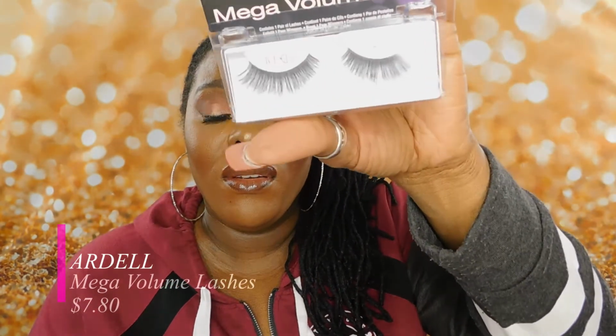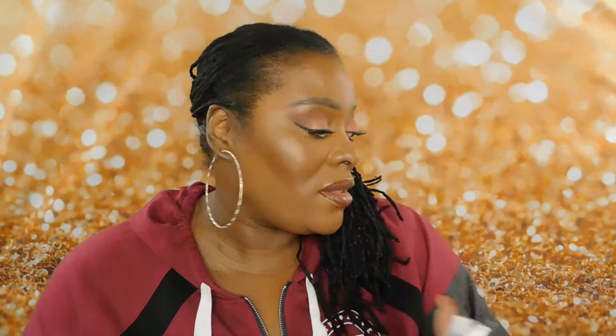Okay, next. I see some lashes. Ardell Mega Volume lashes. These are in the style 250. They look kind of dramatic. Very pretty lashes.